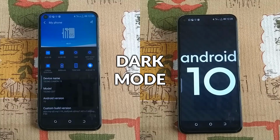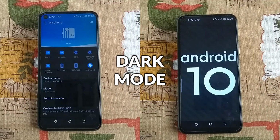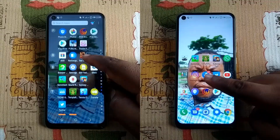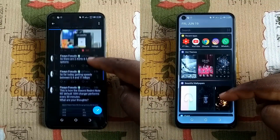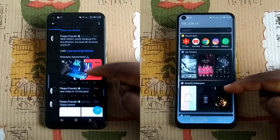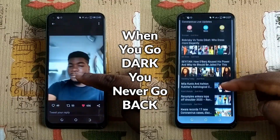The system-wide dark mode is the best thing that has ever happened to TECNO smartphones, and it's all thanks to the Android 10 and iOS 6 software. It is more colorful and pleasant to look at, especially at night. I can't remember when last I used the white interface. It's like I always say, when you go dark, you never go back.